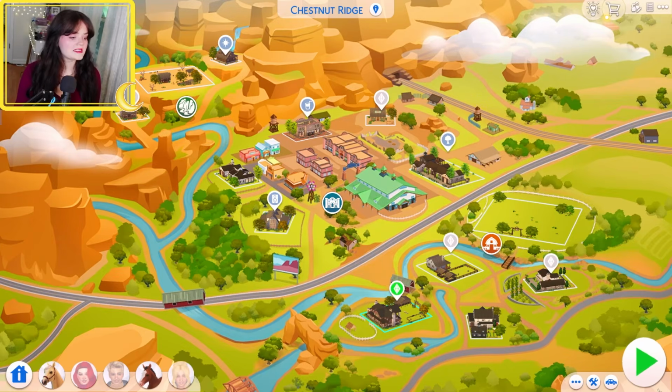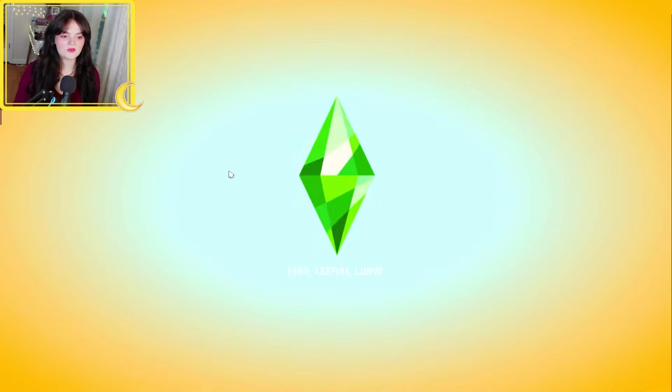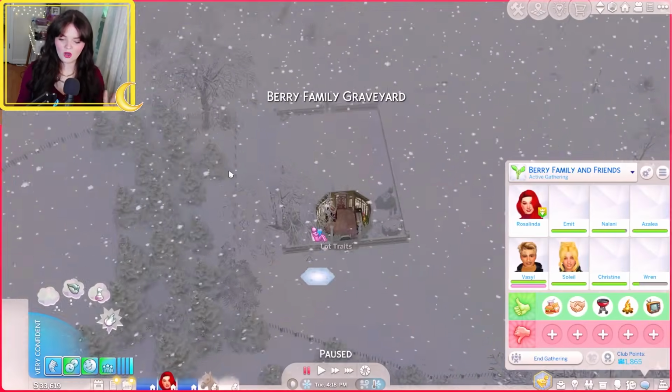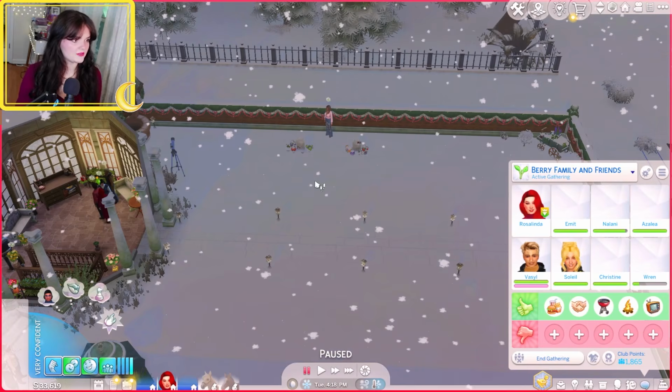So we're going to join our sad little family. They are still at the Berry family graveyard, so I set up a little graveyard lot so that we could start building our little graveyard for all the gens. I'm gonna put them in the same graveyard so that we can have the whole family all together, at least in the afterlife.